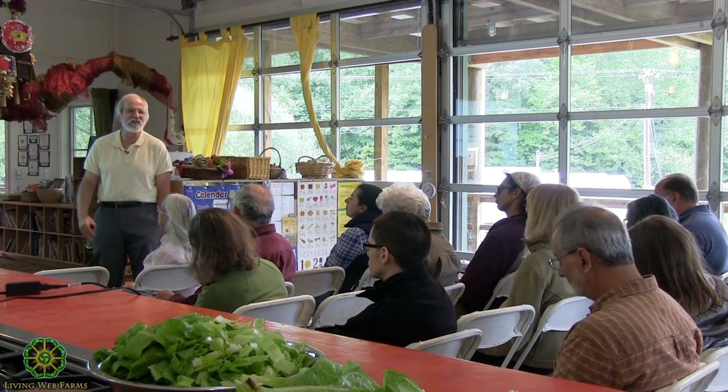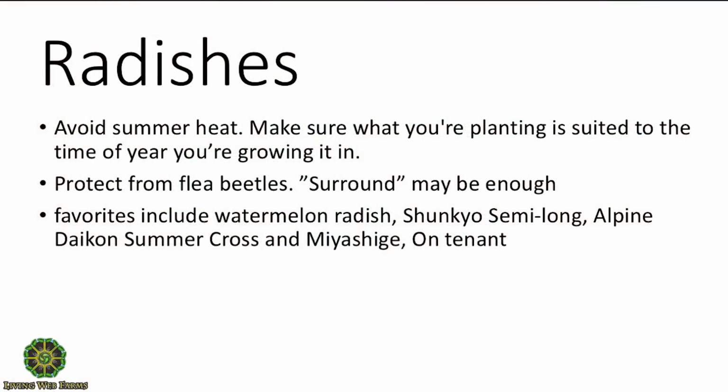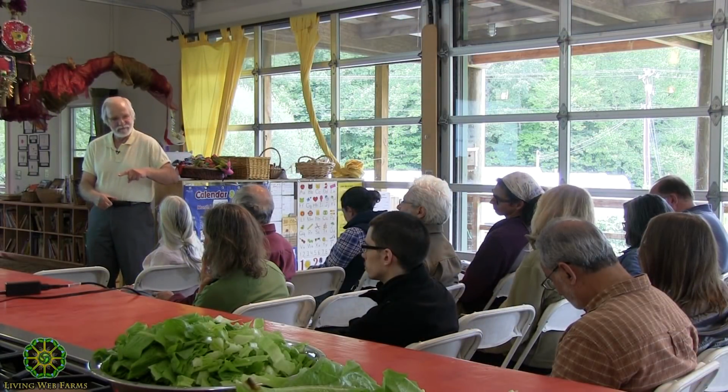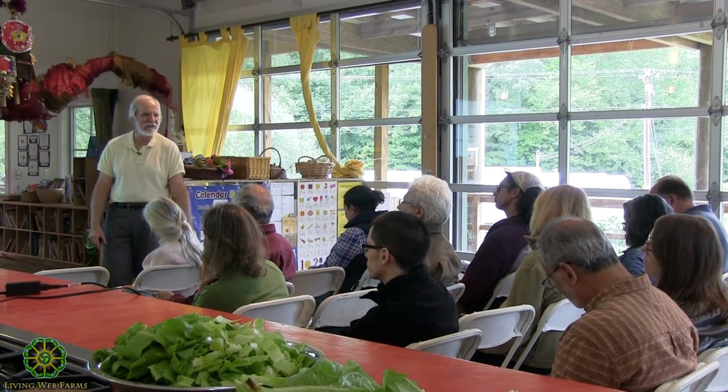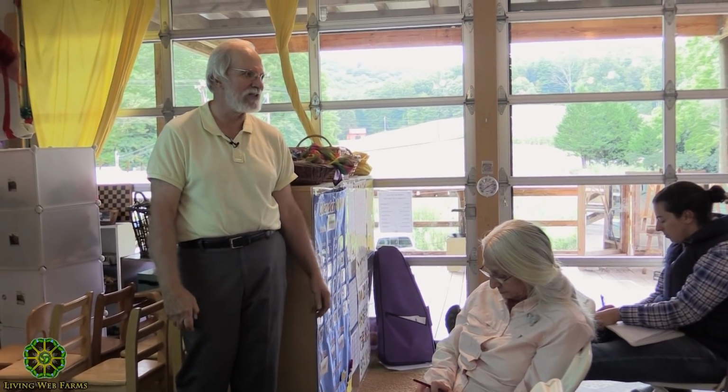And then there's some things like Easter egg radish, you can grow that anytime. Or one of my favorites, this guy right here, Shunkyo semi-long. Like I said, I'm not growing that into the heat because I don't like radishes in the heat, but I can grow that any other time of year and it does great. It is about that long and comes on really fast, and the greens are delicious to eat. It's not as good as a watermelon radish, but it's got really nice flavor. You can cook it or eat it raw. It's a winner. Yeah, Johnny's has it, yep.